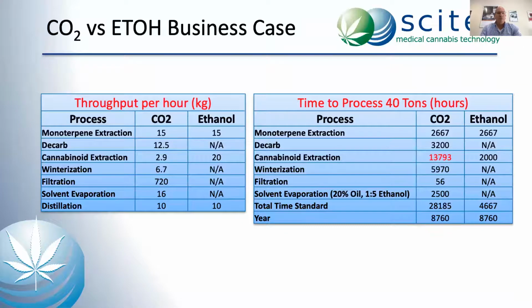What is interesting is that your CO2 cannabinoid extraction capacity, even when using a twin 50-liter vessel continuous production system, is too low for you to be able to process the 40-ton capacity annually. You can see it would require about 14,000 hours, but a full year has only got 8,760. In our model, we have invested into 2 of these CO2 extractors.